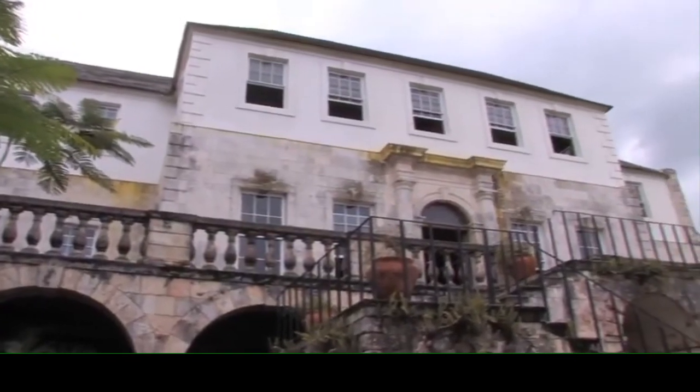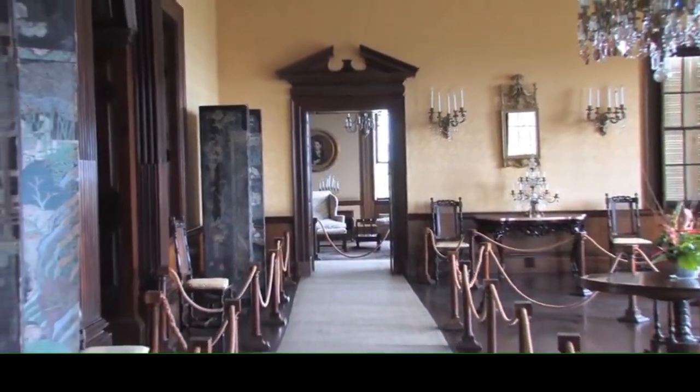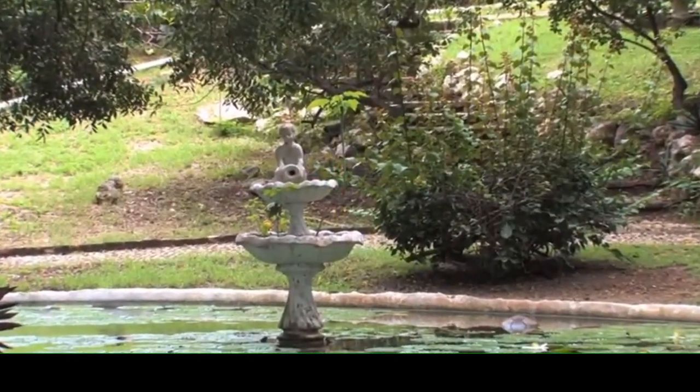Hi, my name is Beverly Gordon, and I welcome you to Montego Bay, and more so to Rose Hall Great House. Rose Hall Great House is a Georgian mansion. It has the legend of Annie Palmer, the White Witch of Rose Hall, a slave owner, a mistress who owned over 2,000 slaves and 6,600 acres of land.